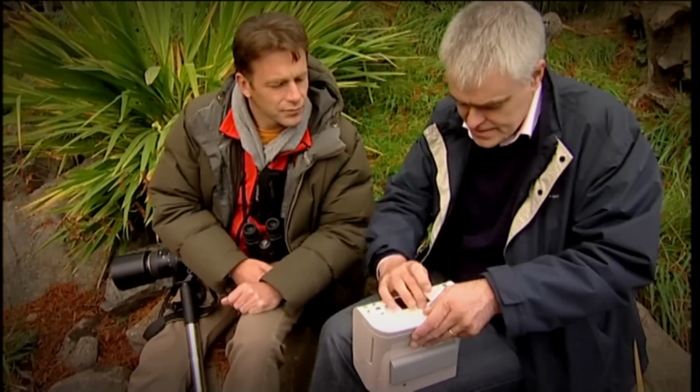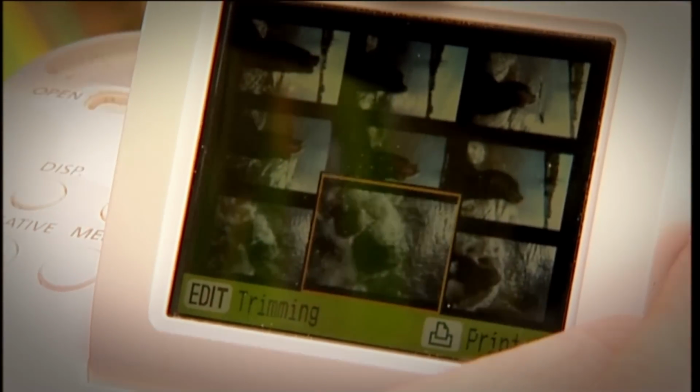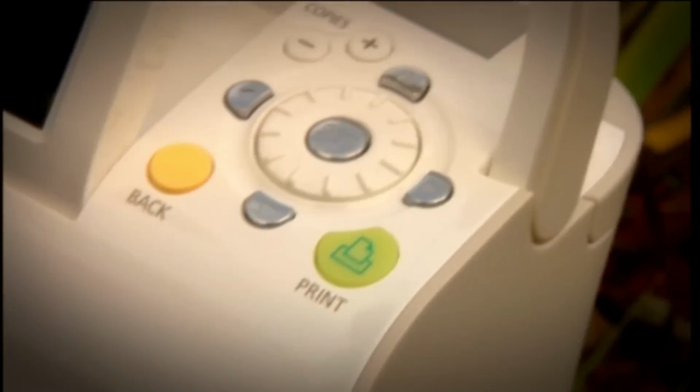The card slots are in the bottom, it slips straight in. Screen pops up. I like that screen. This is quite easy to navigate through, even though you've got hundreds of pictures on a card. Let's go print.